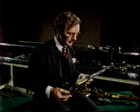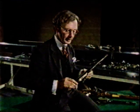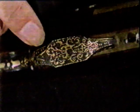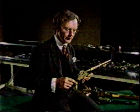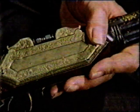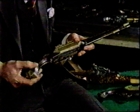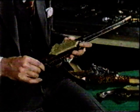The stocks are of ebonized pearwood in fishtail style. The mounts are in gilt brass, and the trigger guard is of iron damascened in gold. The locks, though, are of exceptional interest, because these locks are superimposed, in other words, 2-shot. These are quite exceptional holster pistols.